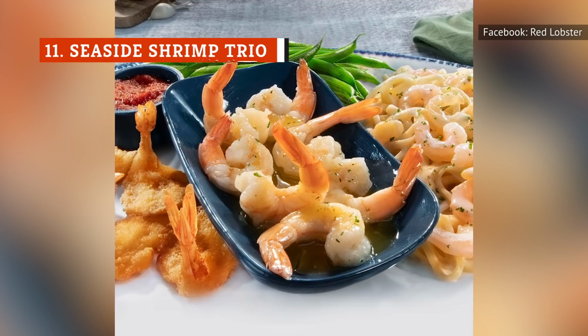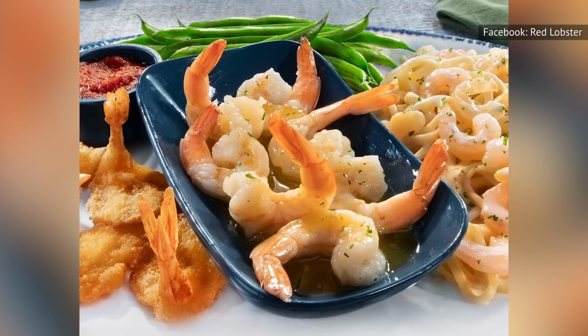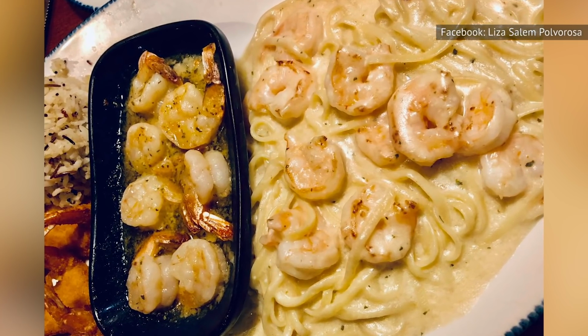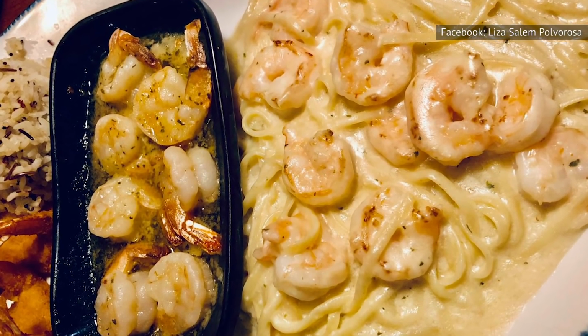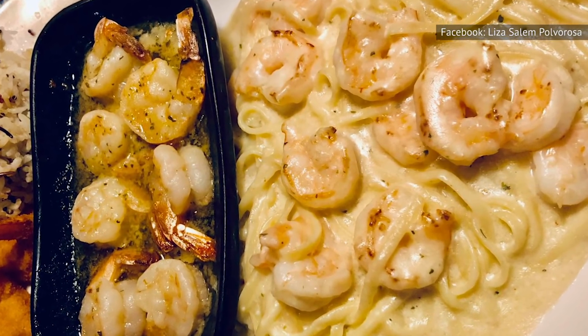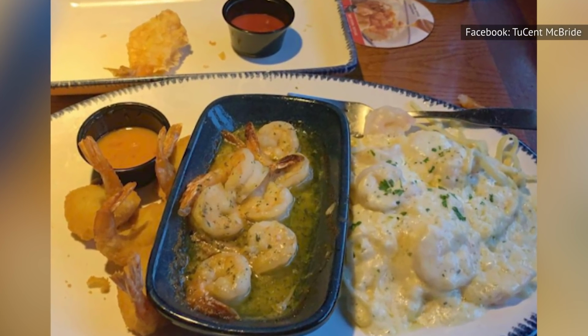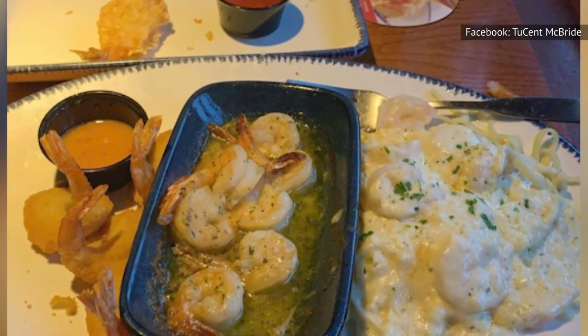Red Lobster is well known for its seafood combination meals, which offer quantity and variety at a relatively low price point. The Seaside Shrimp Trio is our least favorite of this bunch, primarily because it's anchored by a sizable bowl of shrimp linguini Alfredo that just isn't very good. The creamy shrimp linguini Alfredo tastes exactly the same as the crab linguini Alfredo, but with a handful of tiny shrimp on top rather than crab meat.